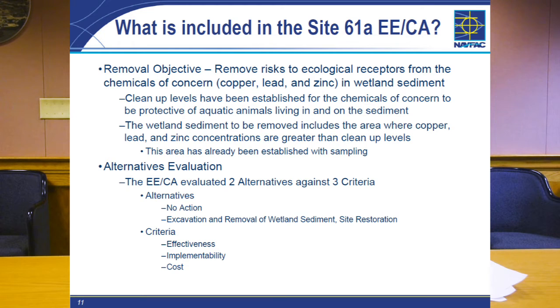The ECA also documents the cleanup levels for the chemicals of concern. The footprint of wetland sediment that will be removed includes sediments containing concentrations above these cleanup levels. This area has already been established with pre-removal characterization sampling. The ECA evaluates various alternatives considered to meet the objective.